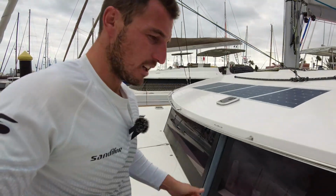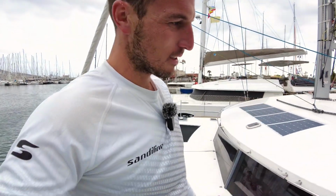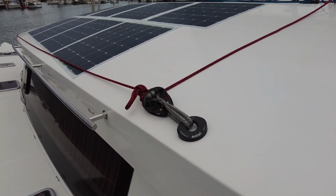Thumbs up, thumbs up. I really don't like something improvising and then it doesn't close and then breaks. This is like the good old system, and this boat is using it. Very good. I like these systems a lot.